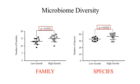Again, this is at day 0. So these pigs were identical weights at day 0. However, they had these significant differences in microbiome diversity prior to co-infection that likely was associated with the growth rate post-infection, showing again microbiome diversity is beneficial to outcome.